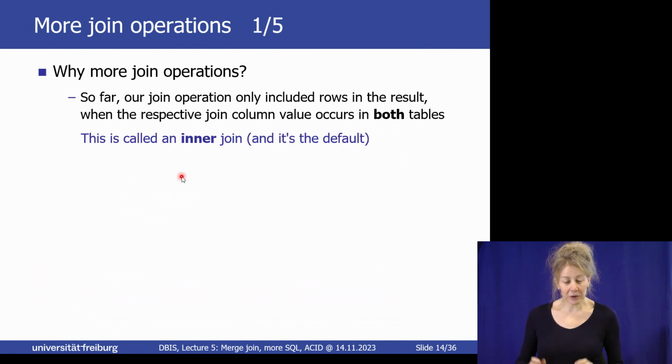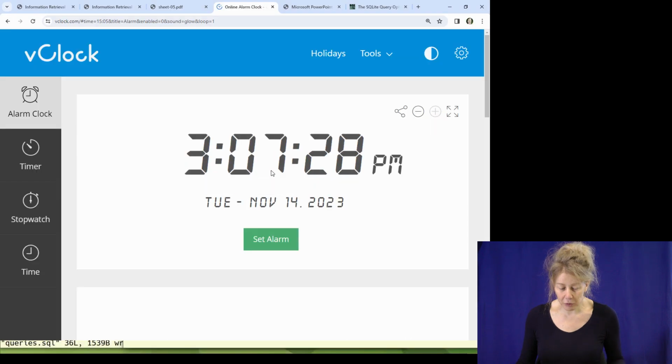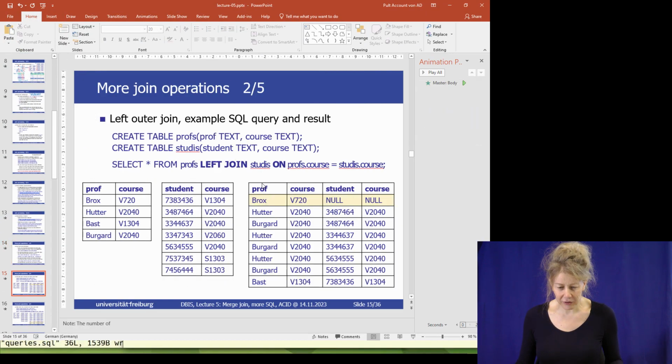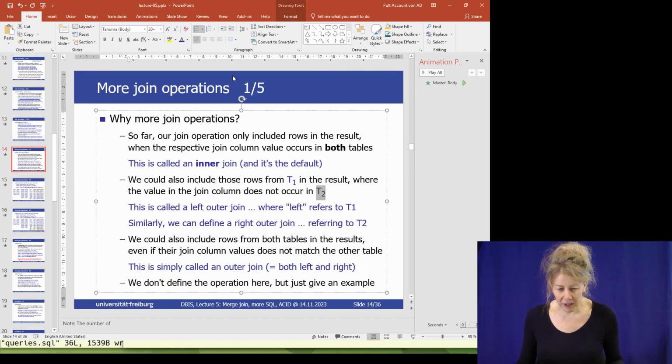So, what we did so far is an inner join, and it boils down to list intersection. Just consider those values which occur in both tables. We could also say, and this T2 is not blue, so we cannot continue. Oh wow, why is this not blue? Yeah, we can't continue before we make this blue.